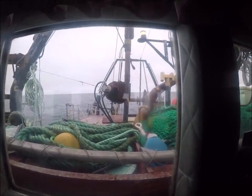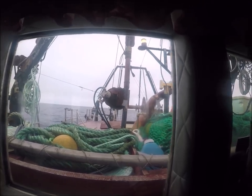Guys, this here is the last tow for this trip, and I say we got a few here. Ready to trawl, sunk down there, net. Drum roll, please.